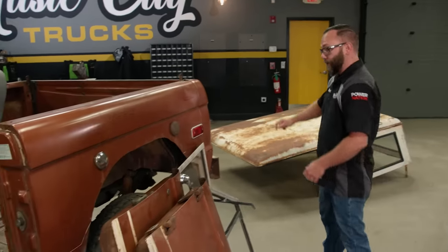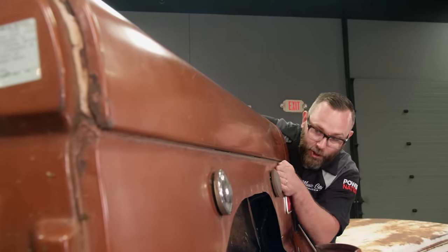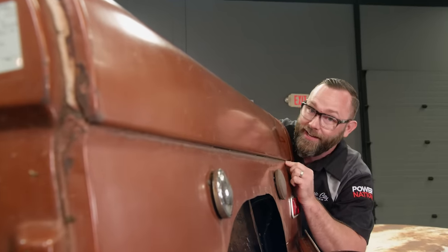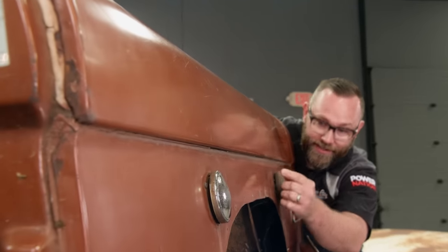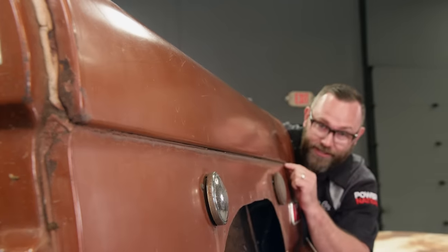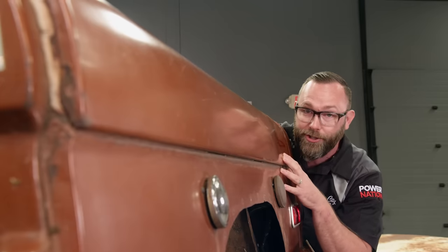Moving on to the quarters. These early Broncos have a two-piece quarter. You've got the upper, which is actually the inner, and then you've got the lower, and then there's a seam in between the two. As you can imagine, this is a place that these trucks like to rust. There's some seam sealer here, and there's actually some original factory seam steel still in this one. All original paint. This is actually in really good shape.